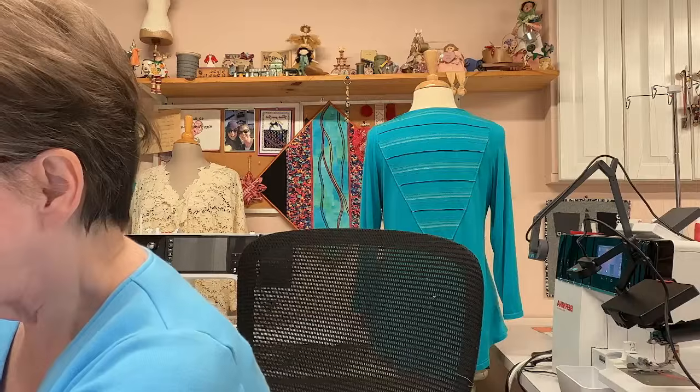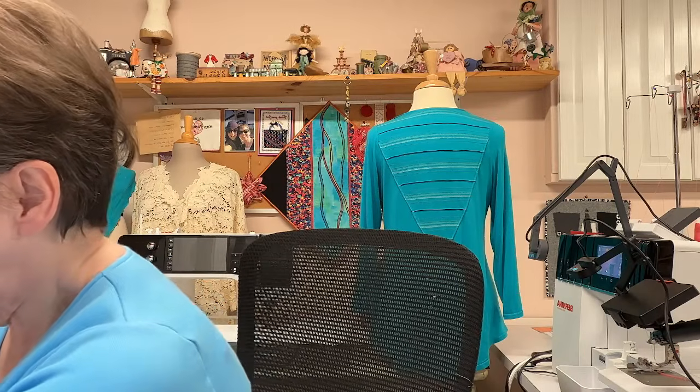So anyway, let me show you a close-up. This is an actual garment. This is the Triangulate the T View B with a little V cut out in the back. Let me show it to you, though, on the fabric that we're using. I just did a quick sample for you to look at.